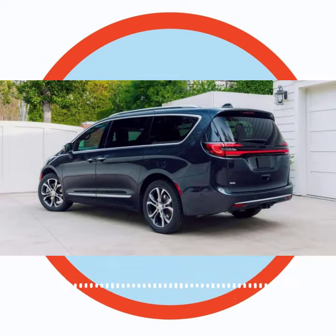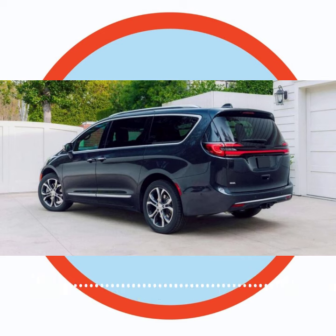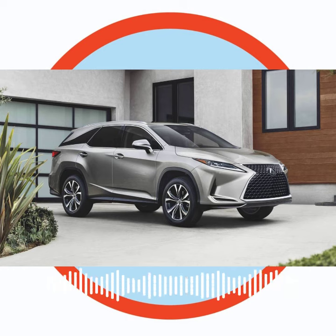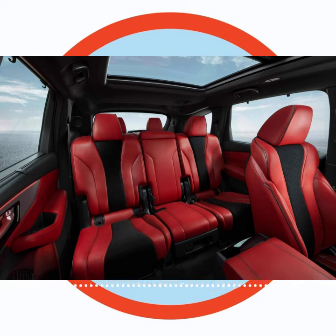So IIHS just did the same test again with mid-sized luxury SUVs. And this is where, same thing, a lot of families are driving these SUVs. And the same thing, it's an SUV, you think it's going to be safe, because it has great overall ratings for the front-seated passengers, but now we've tested the rear-seat passengers. So I'm going to bring up the slide here with the results.